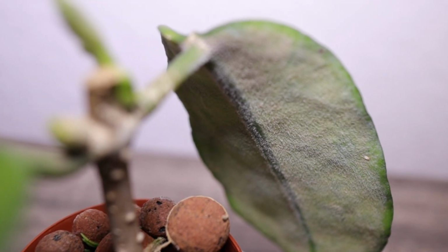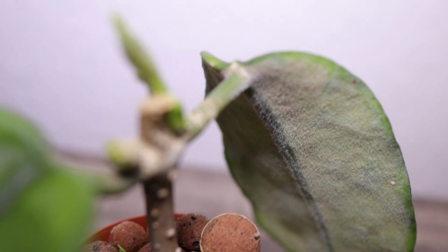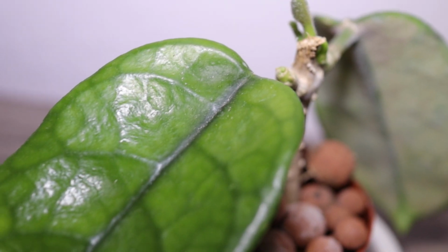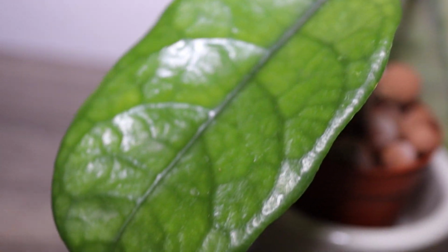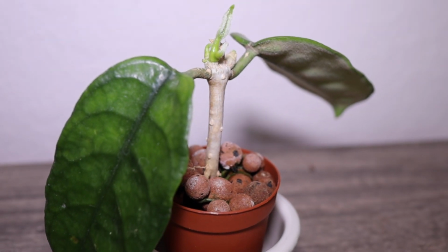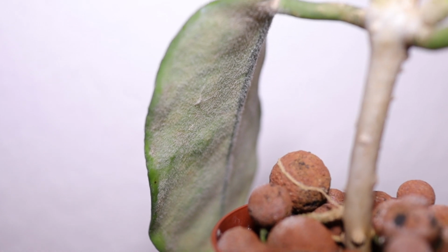I love this plant because it has dual texture. The top of the leaf is very smooth and shiny and veiny and cool, but the bottom of the leaf feels like a little pillow that you could just rub your face on. So I really love this plant, and once again, the baby leaves here are just the cutest little things ever. I can't get over the cute little baby leaves.